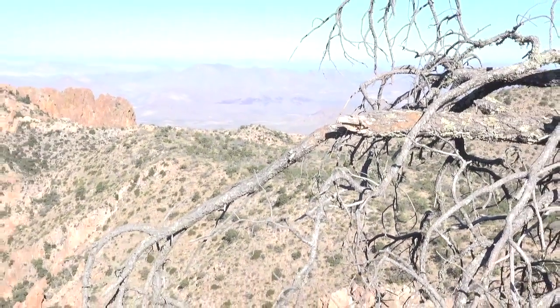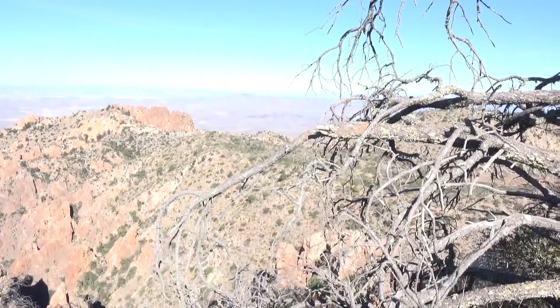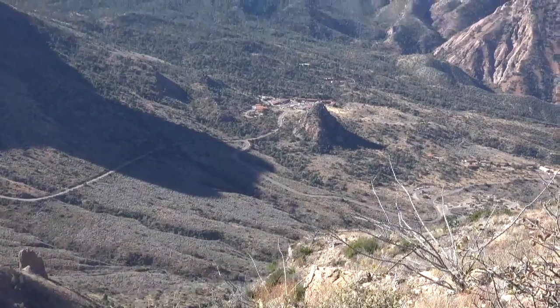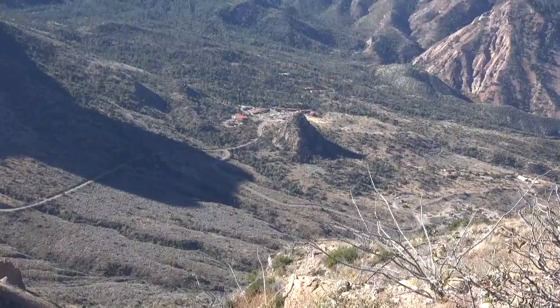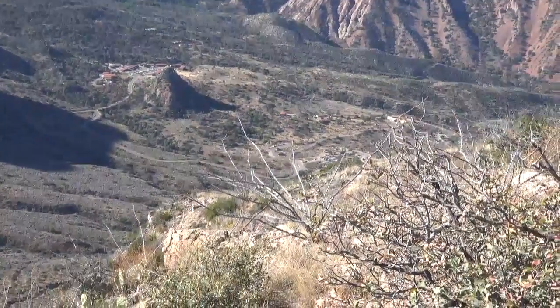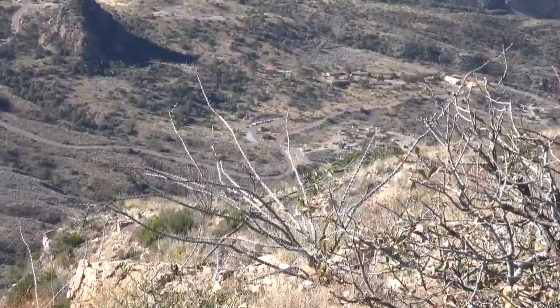Okay, summit number 2 today, point 6905. It was Pulliam Peak first. Time to head back down. A couple more views: down there is the lodges and the visitor center, and then the campground parking lot is down there, so that's where I started.